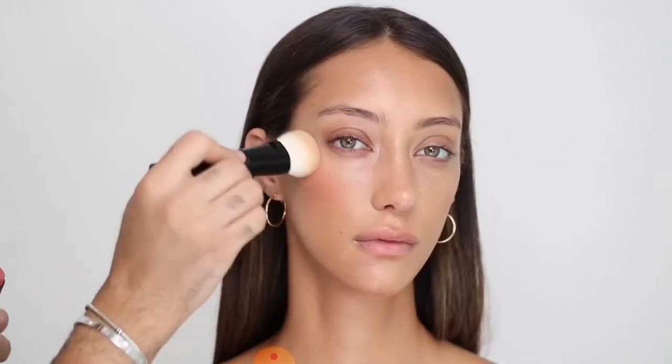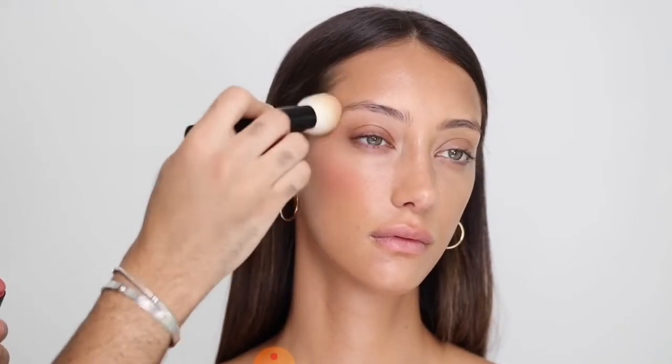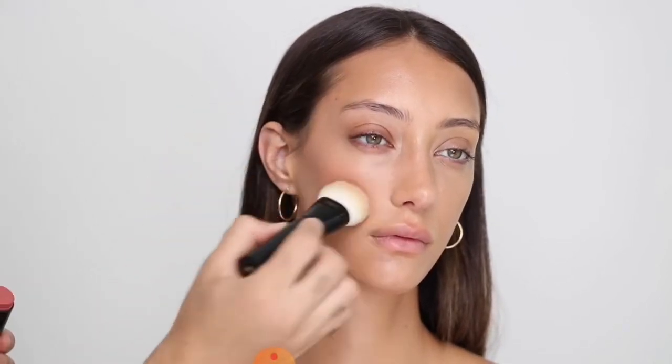For cream blush, I'm taking the NARS The Multiple Stick in Portofino. Such a fresh color, it really just brings that sun-kissed glow to the cheeks. And I'm bringing it high up on Yelena because I feel like that really suits her face shape, and bringing it closer into the cheeks to give her that tan, sun-kissed look. So it's a very rosy terracotta glow.